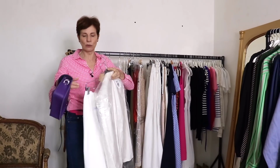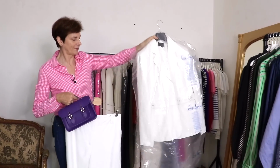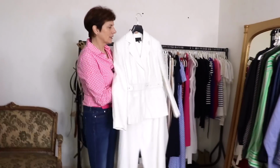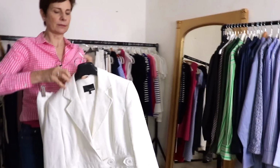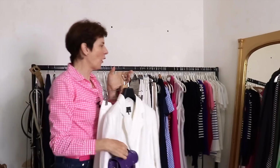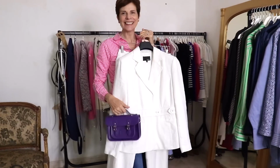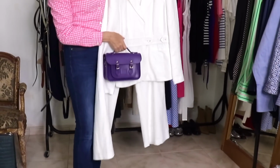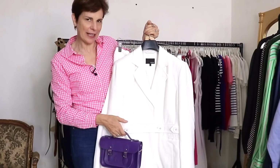This is a suit, a white suit. Hold that for a minute. Look at the white suit with my, oh, look at this. This is so cute. I think I may just go with that. Oh yes, this is the contrast that it needs.